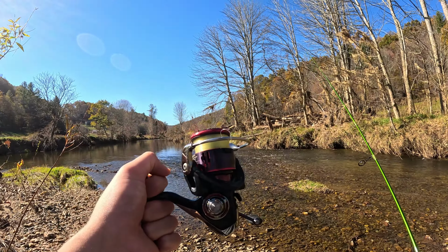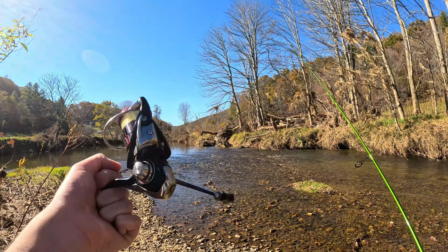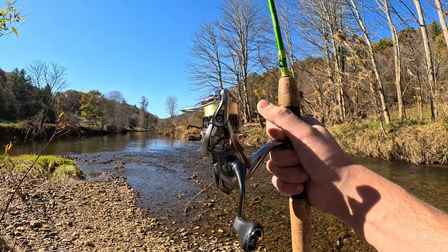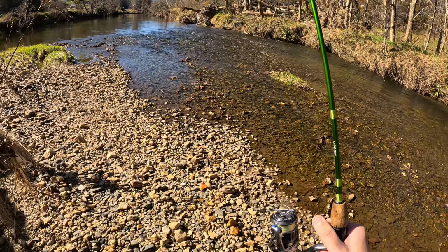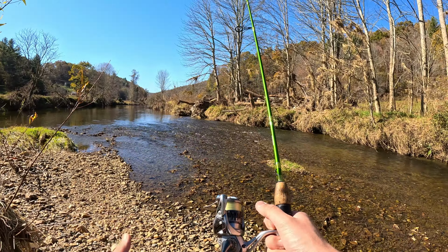This is 6 pound test mono. For the spinners I use, it's a little heavy, at least in my opinion. So what I like to do is pack another reel. This reel's got 4 pound test on it, and it works well with this same rod. So I like using a rod that works for multiple different setups.